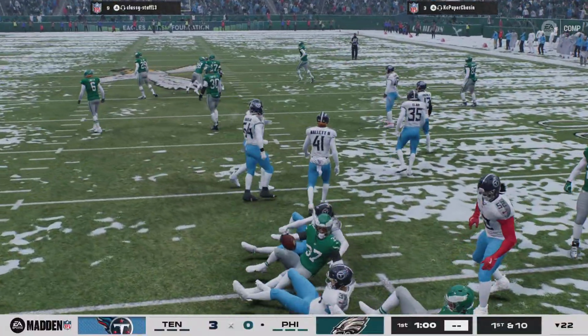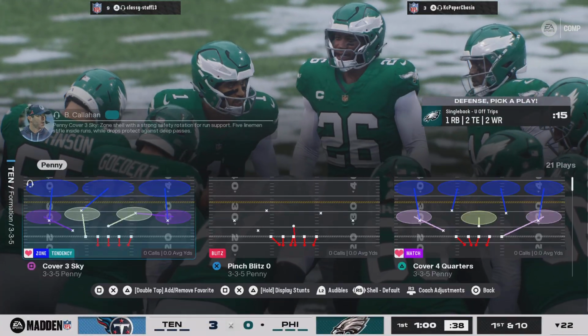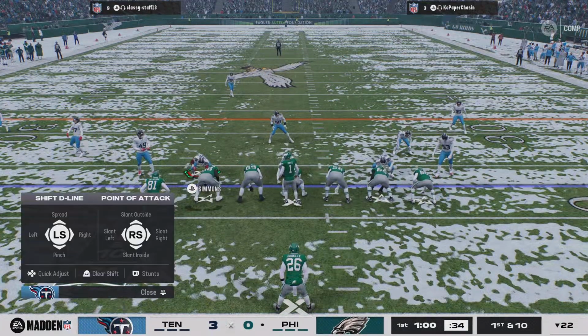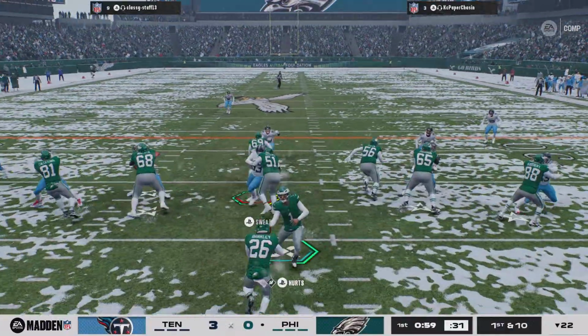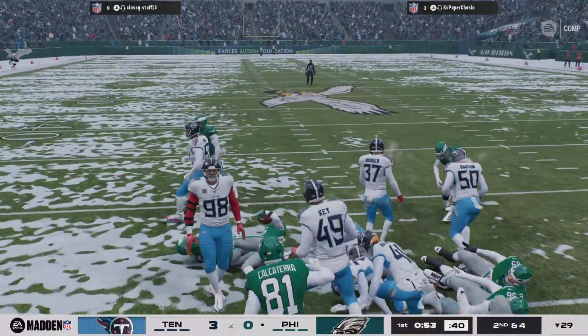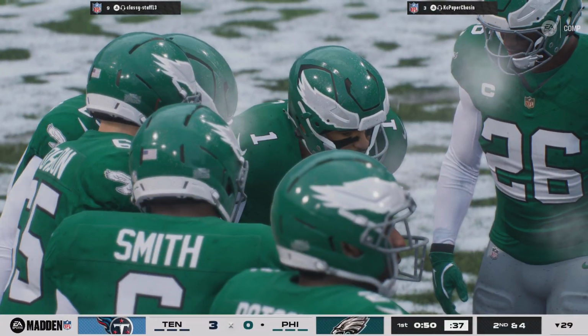Get across the 20, mark them at the 22-yard line. At their own 22-yard line. First carry for Saquon Barkley, and he's able to push through the tacklers to pick up 6. He's tackled at the 29-yard line.